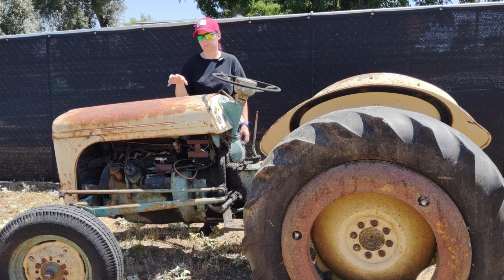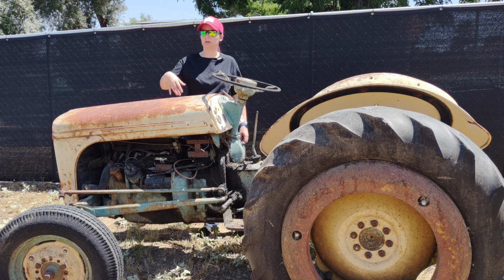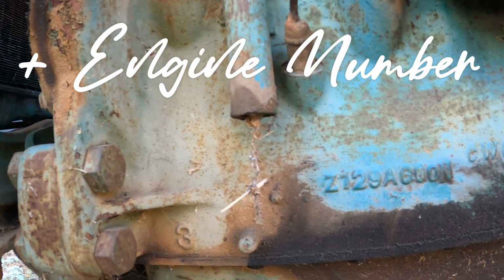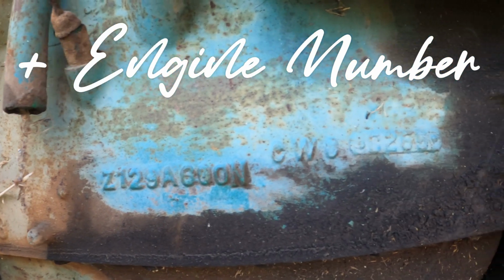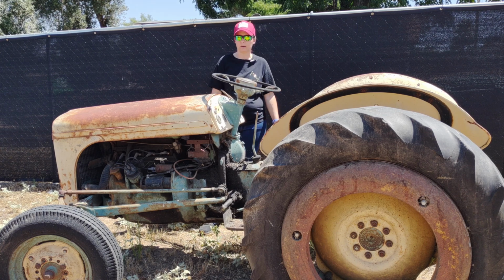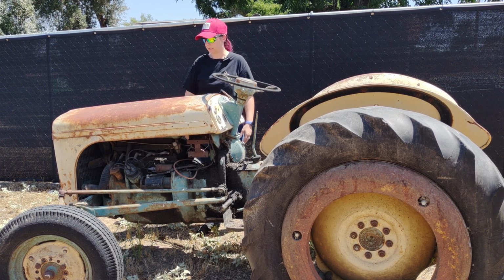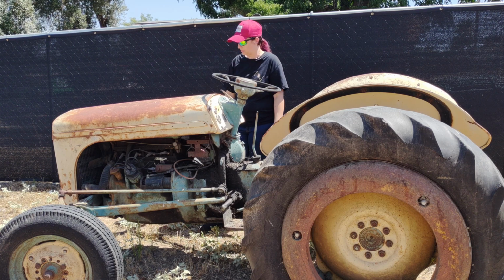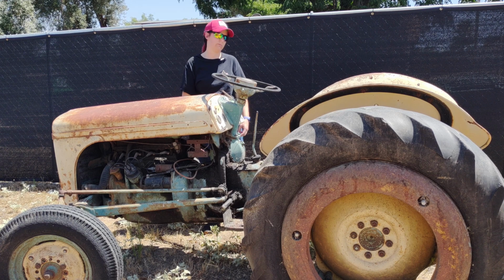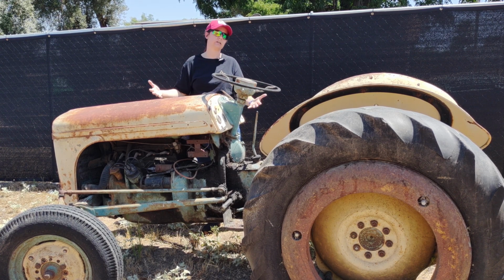So we did think it was a TE20, but once I did some research with the VIN number and everything, it's actually a TO30. And the year is 1953, which was actually the time that Ferguson was purchased or merged with Massey Harris. So this is obviously an American-built one with the TO. That means overseas, because Ferguson is actually an English company.